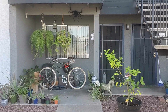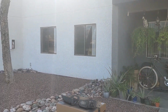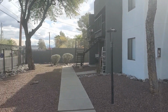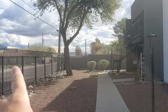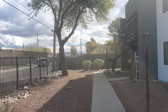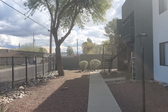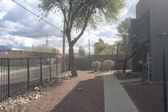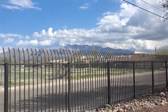We're on the back side of the apartments. I'll pan this way so you can see. The main drag is right here. This is Oracle, and all of the stores, all the shops, everything that we need is along Oracle. The Tucson Mall, auto parts stores, all that kind of stuff is within about 2 miles of where we live.